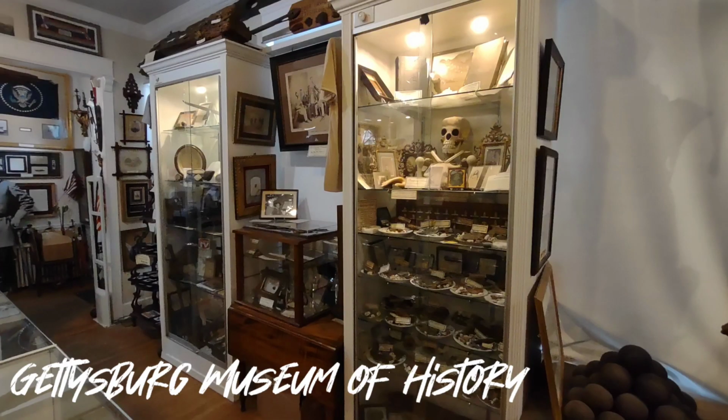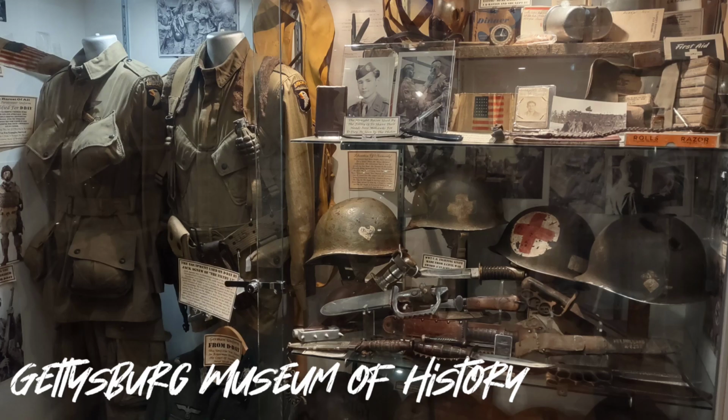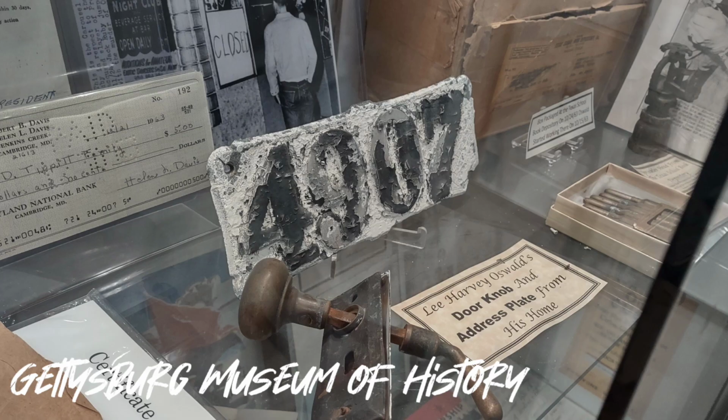This gentleman's collection is just unbelievable. There are relics here from not only the Civil War, but from the Battle of Gettysburg. There are relics from World War I, World War II. There's a whole room dedicated to John F. Kennedy and his life. There is quite a bit to see in his museum, and like I said, it's free, so it is definitely worth checking out.